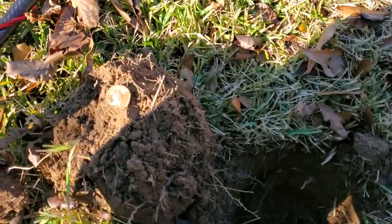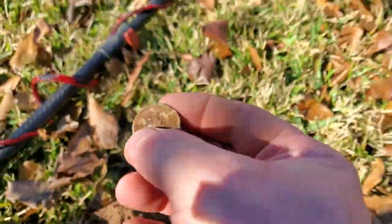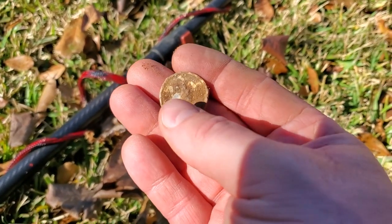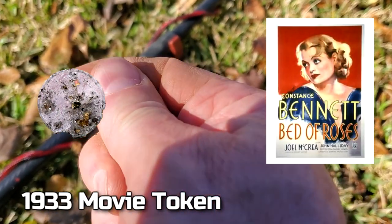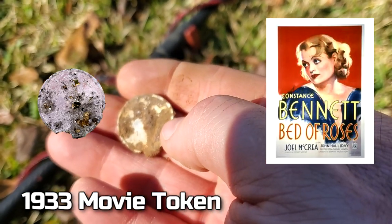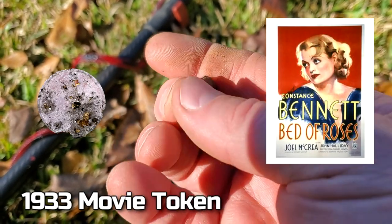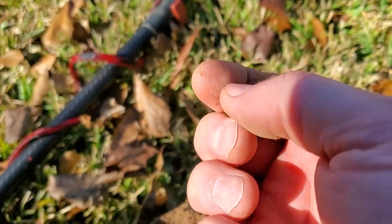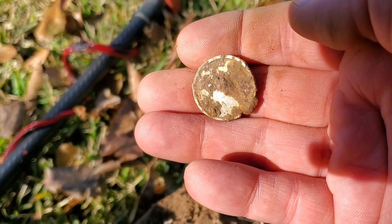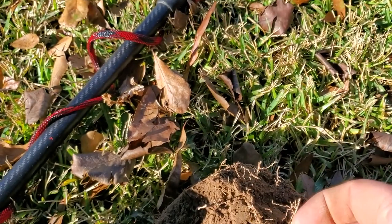And got a 21-22 signal, and I got a token. And I think it's going to be perhaps that looks like a quarter. I see some writing on it. I'm not sure what kind of token. It may be like a play money token or something. I'll have to clean it up, but it's pretty crusty, pretty toasty, but there's definitely some writing on it. So I'll try to get that cleaned up a little bit and get you a better picture of it. So let's get a picture and let's keep on going.